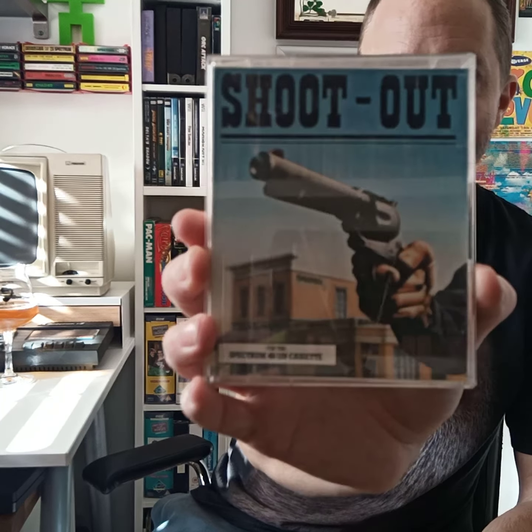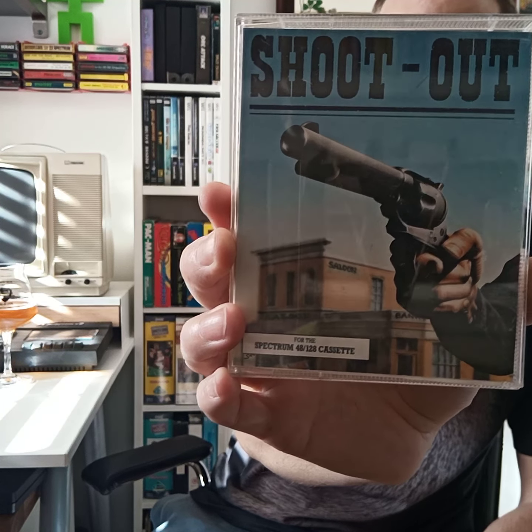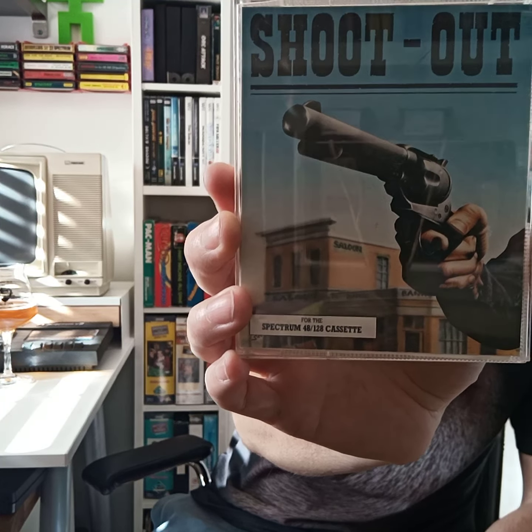Yeah, he had quite a lot of these to shift, I think, so there's a lot of them around. So if you get a chance to pick that one up, definitely recommend it. It's a good game, fairly shallow. There's not much to it, but it's just one of those fun games to play. So nice little Sunday game actually.